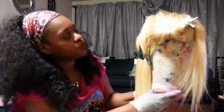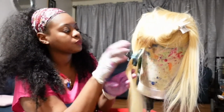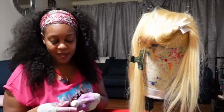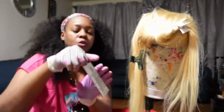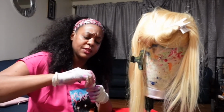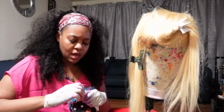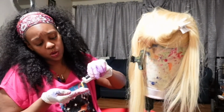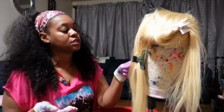Alright guys, so now we're going to move on to the yellow. For this, I also don't have an Adore dye. I'm using something called Color Charm Paints. It comes in this tube. I think this might be the same dye I used for my yellow wig. There's honestly no store by me that sells Arctic Fox. I would have to commute to find Arctic Fox.